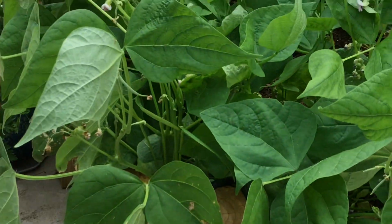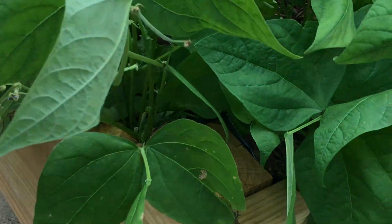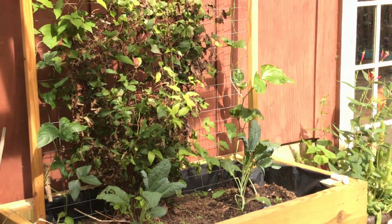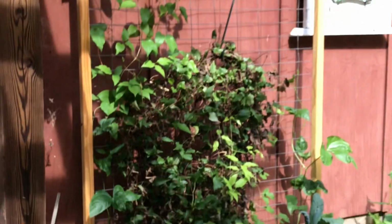And these are contenders right here. But you can see I have those coming too. So, yay! Those, I have some black-eyed peas showing up right here. They are going up along with my clematis that has climbed up, and it's going to climb back down.